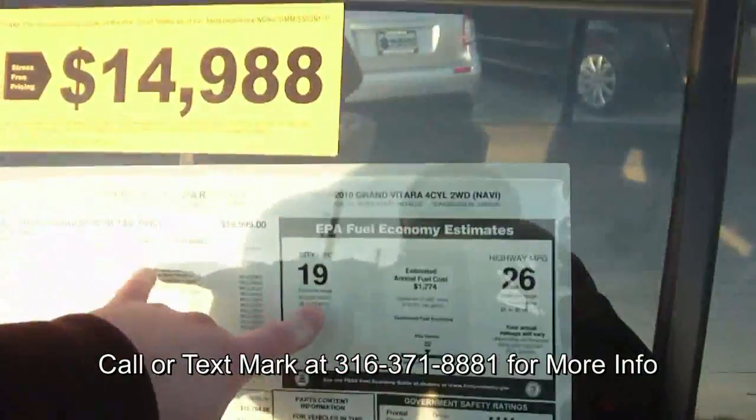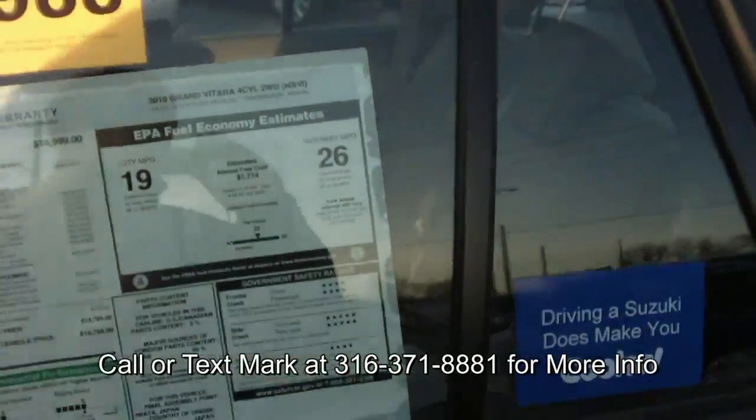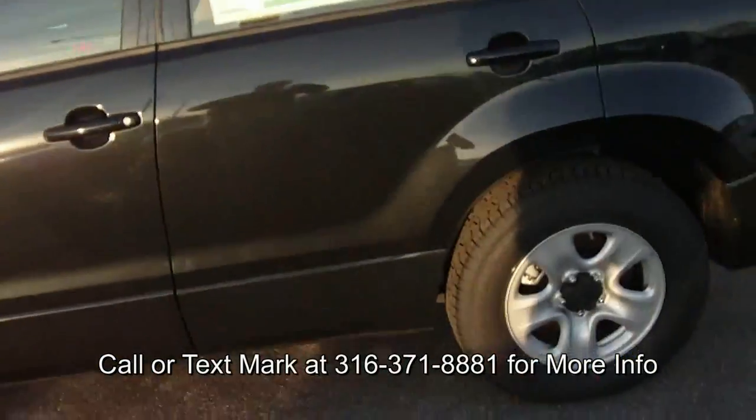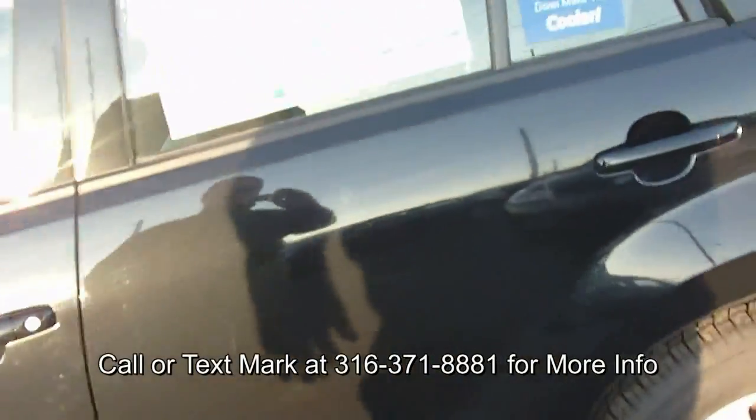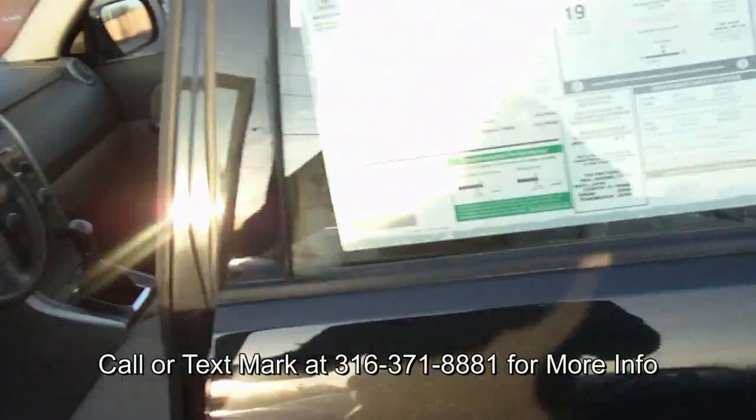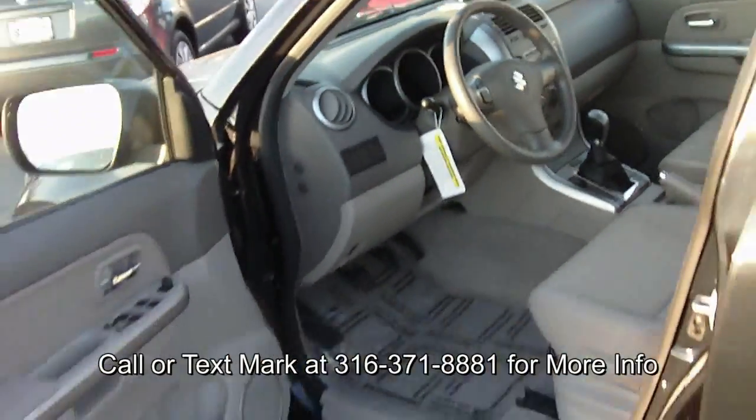The window sticker says, you know, average is 19 in town, average is 26 on the highway. I spent almost a year driving this exact same setup in a Grand Vitara. I averaged about 26 to 28 miles a gallon depending on the time of year.